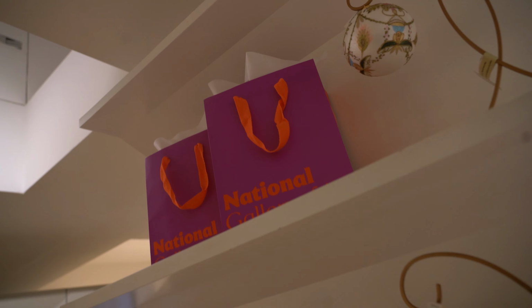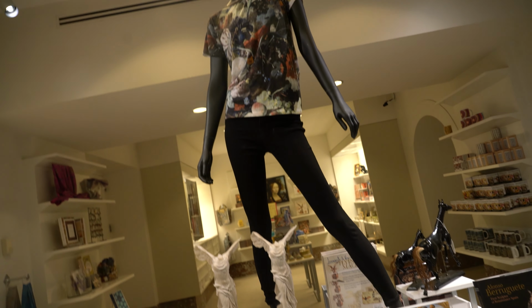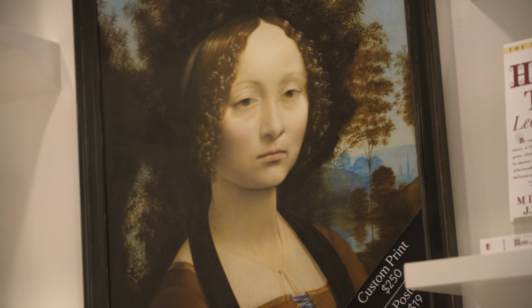Brown wrote it. Perhaps the most exciting element of the gallery is the gift shop, which is by far one of the best shopping experiences you can have in DC. Here, you can find almost anything, perhaps even the Holy Grail.